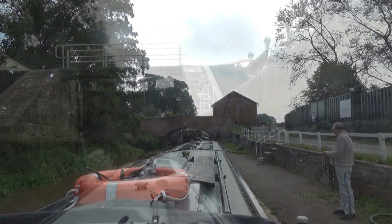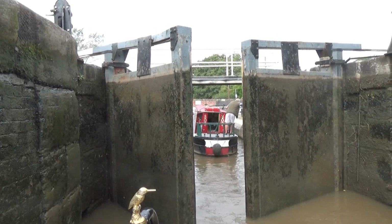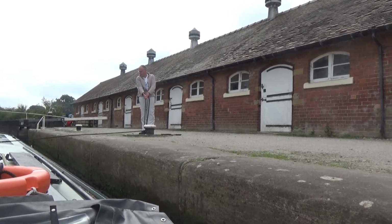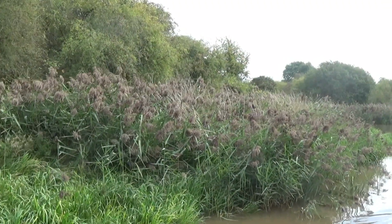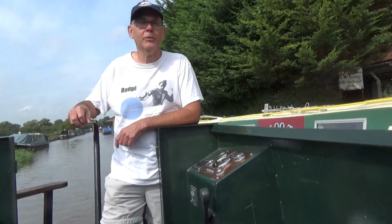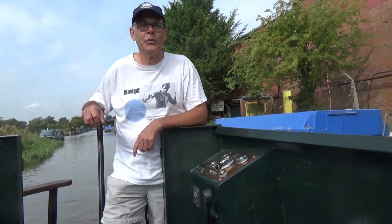Boat's coming out. Not quite ships that pass in the night, but near enough. Lovely ABC boat. Lumbury top lock. Good to go.